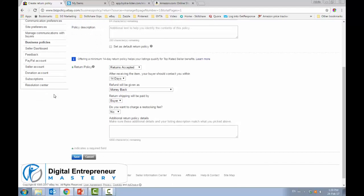Of course, the refund you want to do is to give back the money to the buyer. And also, if there's any shipment, it should be paid by the buyer and not yourself. So you also can consider whether you do want to charge a restocking fee, whether it is 5% or 10%, or you just simply select no. And after you're done, just click on save.